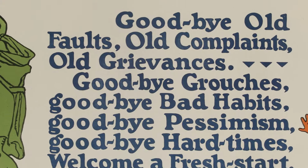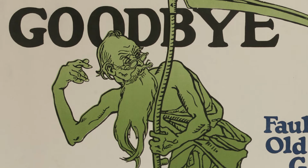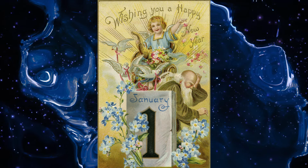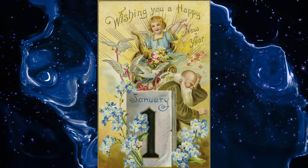As the new year progresses, Baby New Year ages until he becomes Father Time himself. This transformation and endless cycle represents progress and learning over time in an easy to understand way.